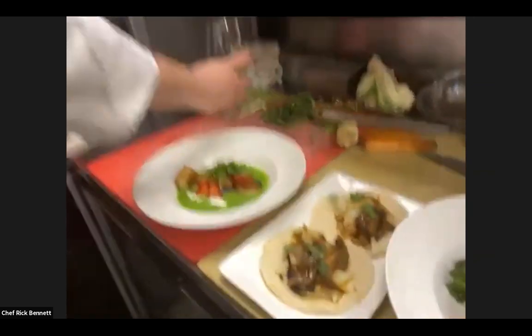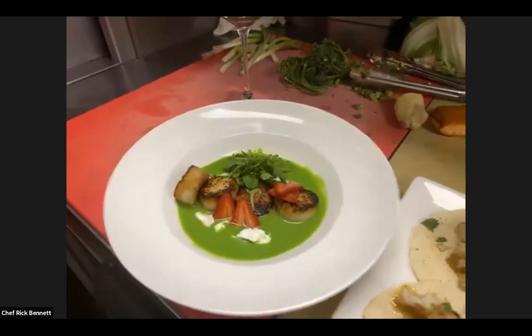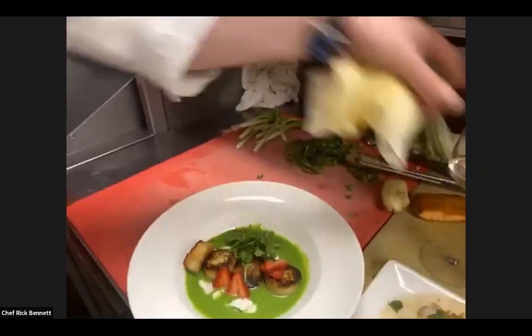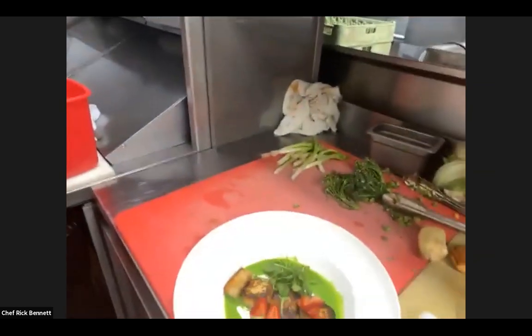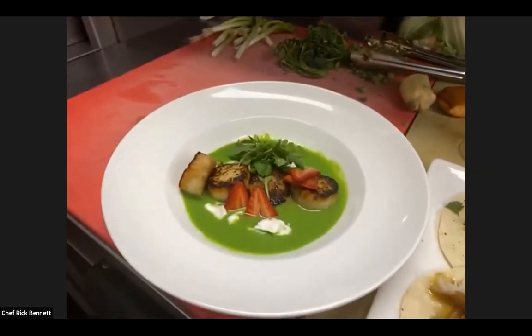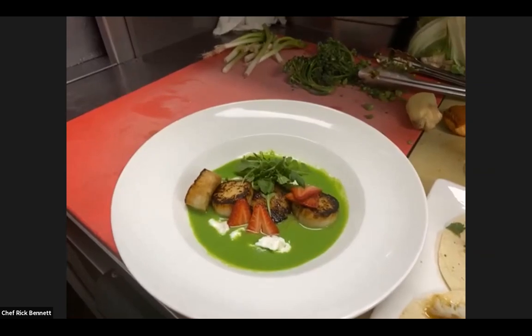And then with the scallops, with the fresh frozen pea puree and the strawberries, we've chosen a rosé. Our rosé in particular has notes of fresh strawberry. It's very fruit forward, so it'll marry nicely with the dish as well.